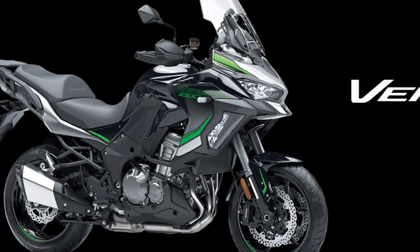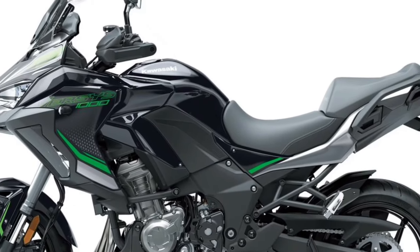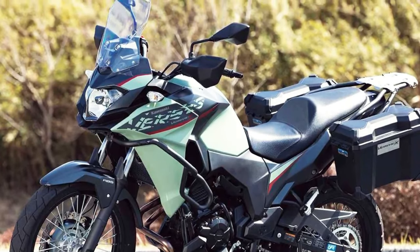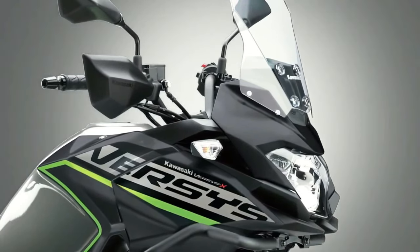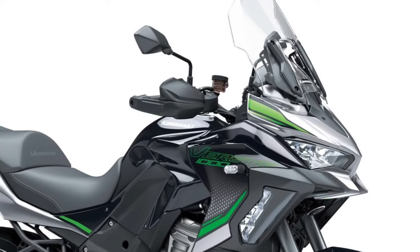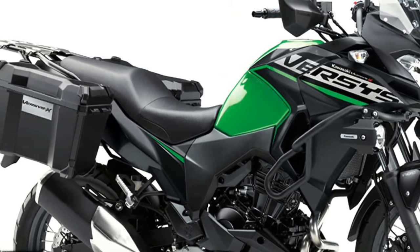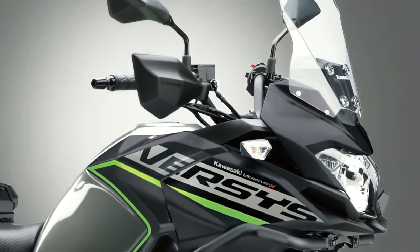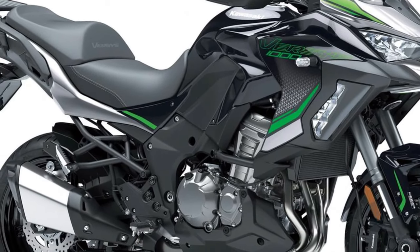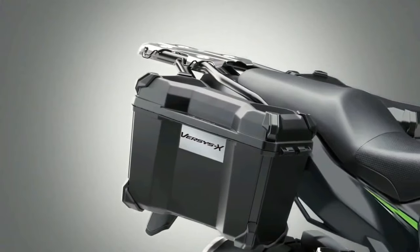Three variants of Versys 1000 will be available to European customers in 2024, with standard, S and SE models on offer and two new color options available across what amounts to 12 model options. Offering an entry point into the exciting Versys 1000 stable, the standard model shares many of the attributes of the other two machines in the range, including assist and slipper clutch, electronic cruise control, three-mode Kawasaki traction control, plus selectable power modes and integrated anti-lock braking.